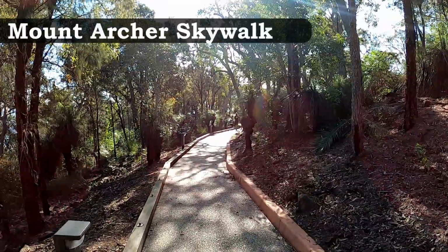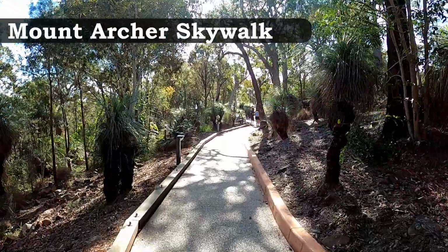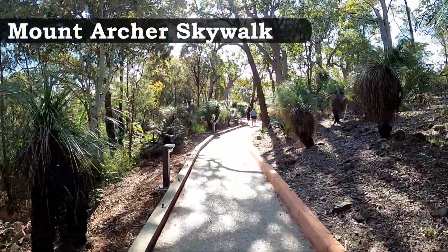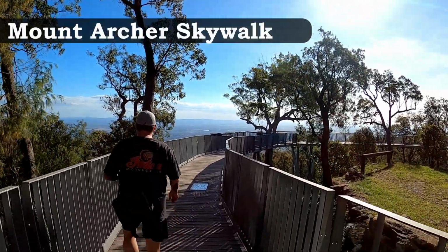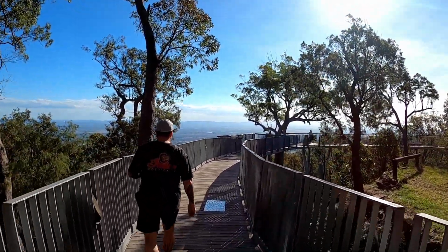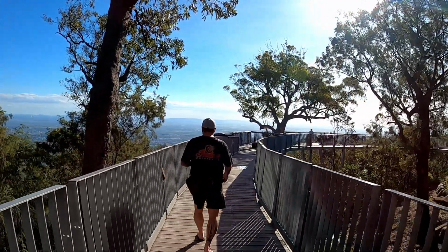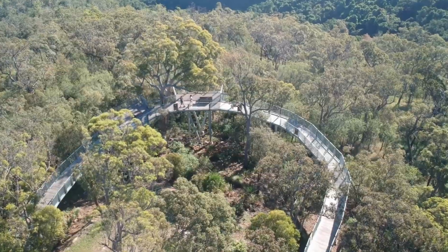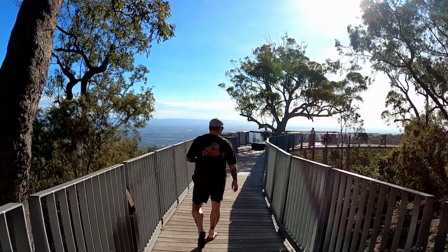If you're running out of things to do in Yeppoon, then you can stop in closer to Rockhampton and see what they have to offer. A nice easy place is the Mount Archer Skywalk along the Newram Circuit in the National Park. This easy loop walk boasts a well-formed track that turns into a boardwalk towering over the National Park treetops, with the optimal view of Rockhampton.